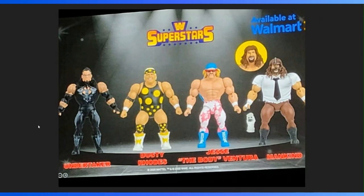Then we had Ministry of Darkness Undertaker. I always feel like anytime we get this look, it's a perfect figure because that is such a great look for the Undertaker, and they never disappoint. The Superstars version is awesome. We got Dusty Rhodes in his polka dot Dreamland look, and that is awesome. I love this head sculpt for Dusty. That's something I don't think we've seen in the basic Main Event or Elite or even Ultimate Edition line. And this might be one I have to cop just to use his head sculpt for polka dot Dusty.